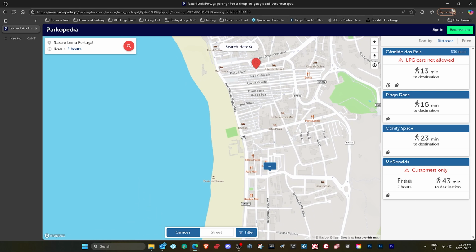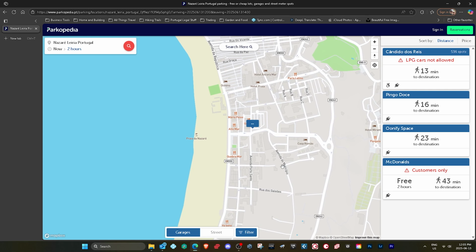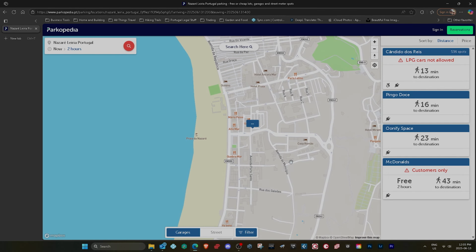And this is that road. If you turn right, you have to go out. There's no way to turn back or go around the corner or anything. But through here, you can still get around a little bit. Anyway, I hope that helps. And that is parking in Nazaré.